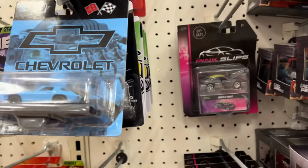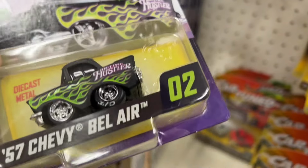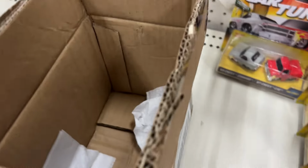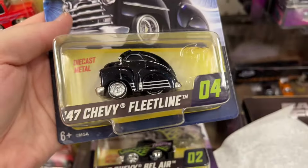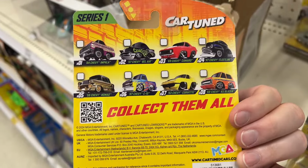Wow, a lot of those. Let's see what else they got over here, man. Oh, wow, look at this. The cartoon cars right here. Yeah, they definitely put out a lot of cars here. Oh, there's an empty box right here. The M2. Looks like these just came in. They have all these two packs. There's the Fleet Line. Series 1 Fleet Line. Collect them all. That's cool, man. That's really cool. I like that one a lot.